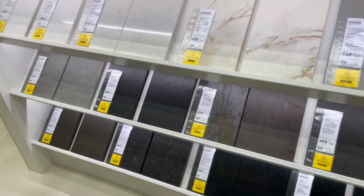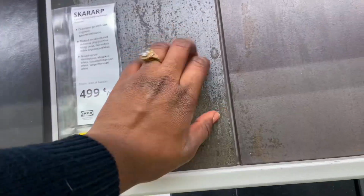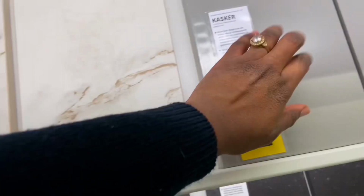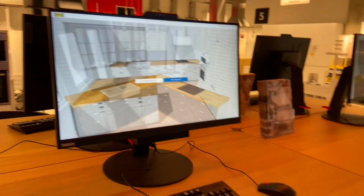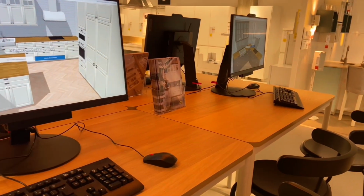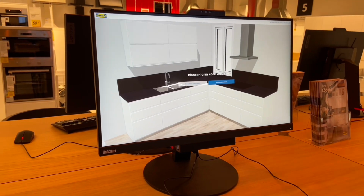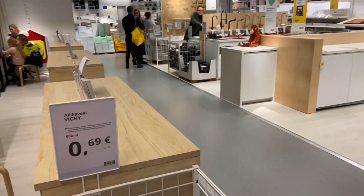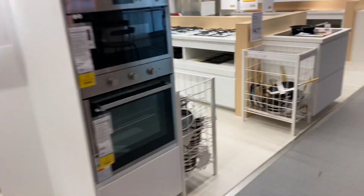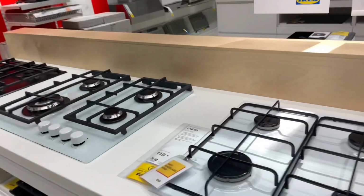So here are the instruments to design your kitchen yourself. These are stones. These are plank. Oh my god, this is where you make your design, guys. So just come and then tell them what you want. They sit on the laptop, they create your design from scratch. This place is so gorgeous, I'm not gonna lie. Can you see? Oh my god.